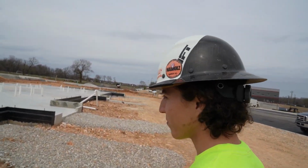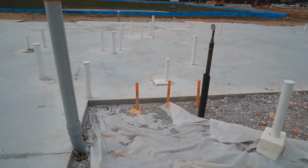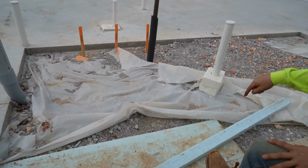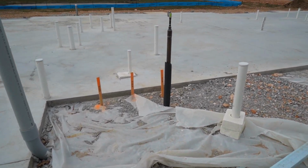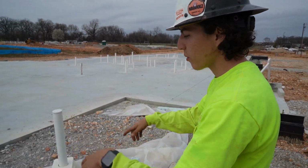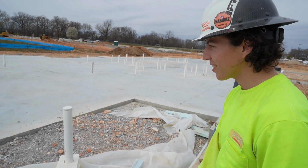That sucks. So, was this already pre-poured? Yeah. That IBR is like right in here. Oh my gosh. Yeah, all that stuff is supposed to be running that way, so there should be nothing here, but still a tough spot to dig.